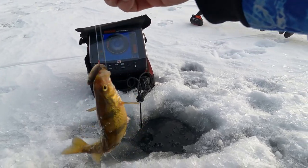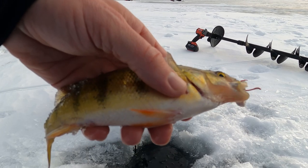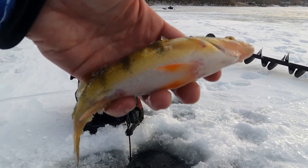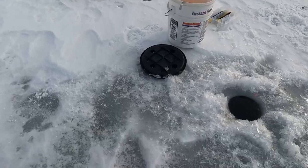Yeah, we pull a bunch of them inside, that'd be alright. How do you pull it right there? I'm at 28. There's more down there. My minnow's still good. That's the second hole I dropped on top of perch. Yeah. That's crazy.